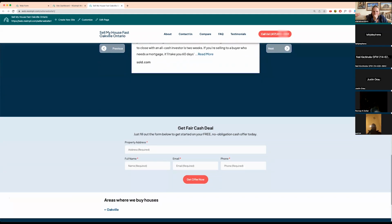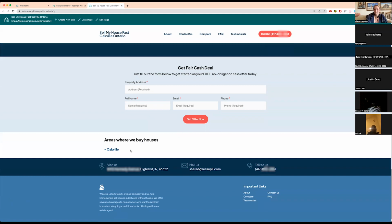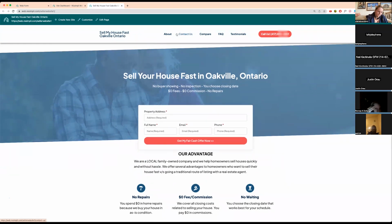And then you have another form for somebody to submit their contact information. And you can add multiple cities, everywhere that you're buying properties in, you can go ahead and start adding those cities right here. Super simple to do that. I'll show you kind of what that looks like. But all of this information is pre-populated for you. If you don't want to do anything, you just leave it as this.